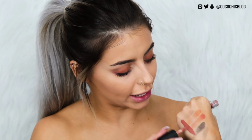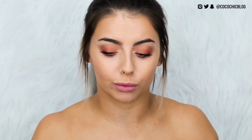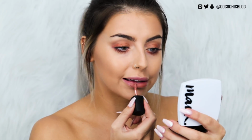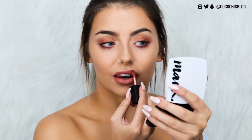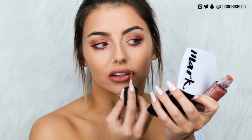Okay, so it's definitely more of a lip cream. It's nothing that's super liquidy. It's got more of a mousse formula almost. All right, let's see if we can save the day with this. Pigmented. I like the little applicator. You don't seem to need a lip liner with this either, which is good.